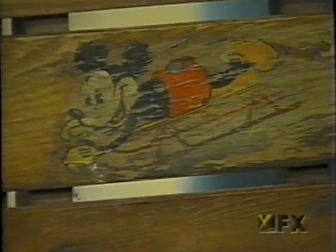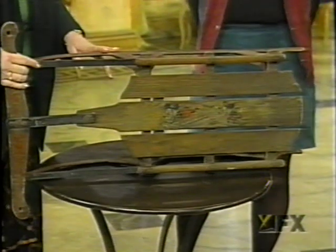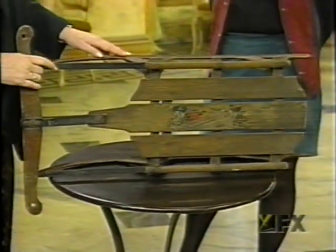So in perfect condition, these things sell for about $450. In this condition, probably more like $150. But these are rare. I mean, you just don't see these. You will not find very many of these out there at all. And if you have one, don't use it in a blizzard. Don't take it out and run the kids down the hill.